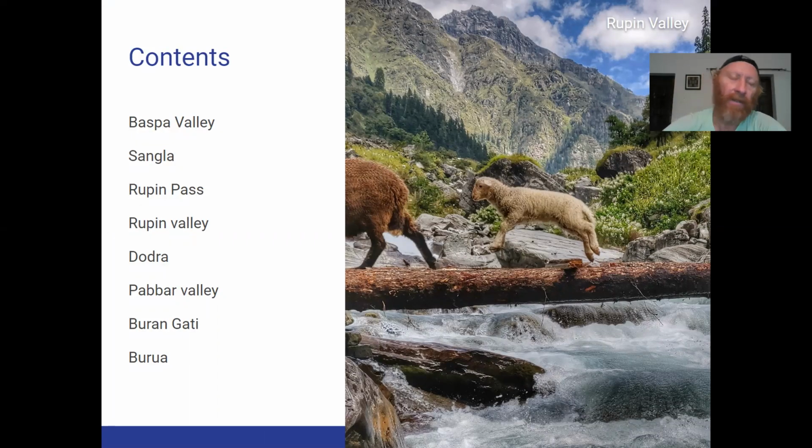We'll start at the Baspa Valley near Sangla, a pretty famous touristic town, beautiful place. From there, we climb up over the Rupin Pass, get into this beautiful Rupin Valley here, then take a U-turn to Dodra, from where we enter across the Chansal Pass, go to the Babar Valley, from where we cross back to the Baspa Valley using the Buran Gati.